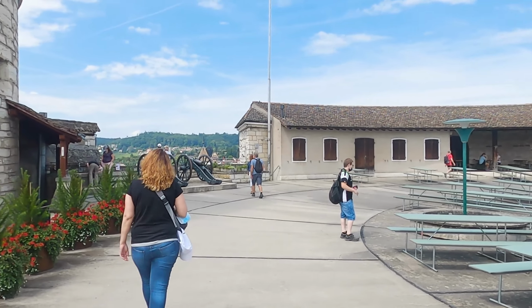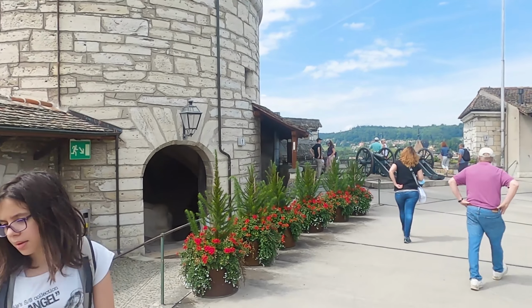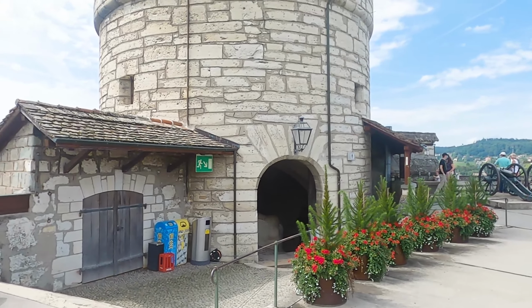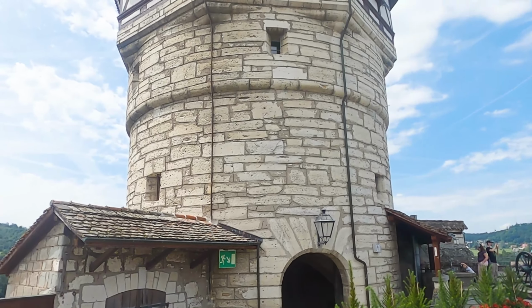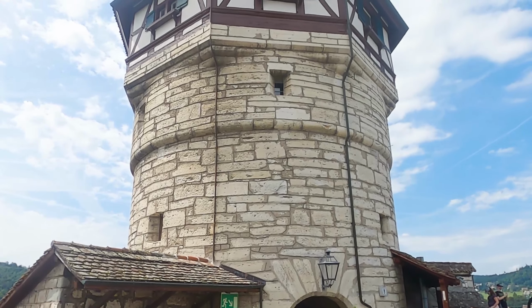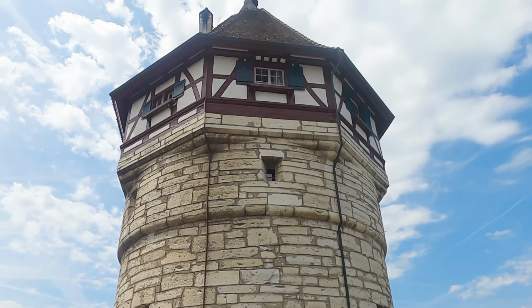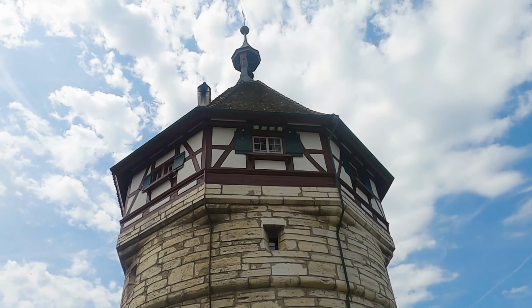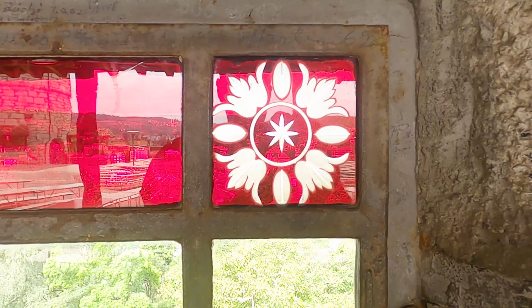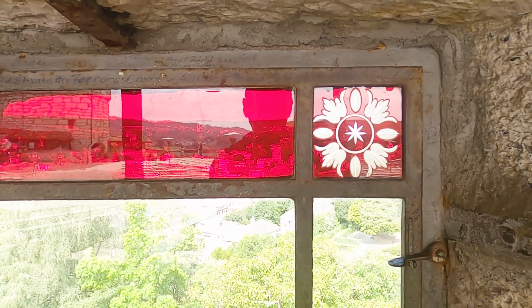From up here, you also have a privileged view of the tower where the Munot guard lives. And for the first time in centuries, the guard is a woman. The role of the guard used to be one of surveillance, to prevent attacks and fires, and also to ring the bell for 15 minutes at 9 p.m. exactly, after which the city gates were closed and everyone had to go home. Nowadays, the guard still rings the bell at 9 p.m., but only for 5 minutes.